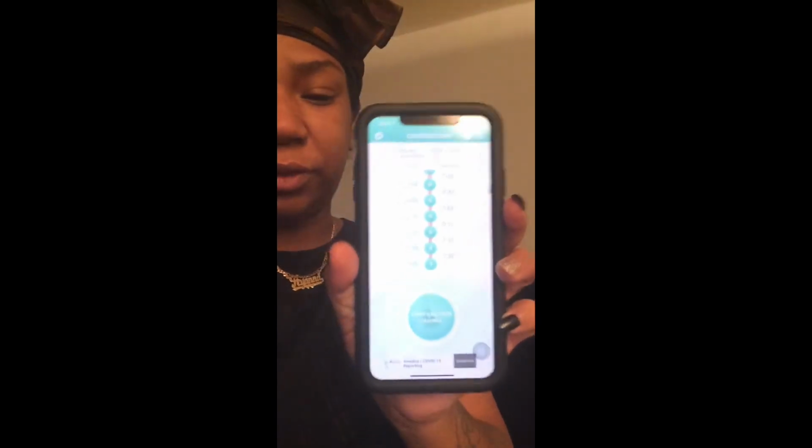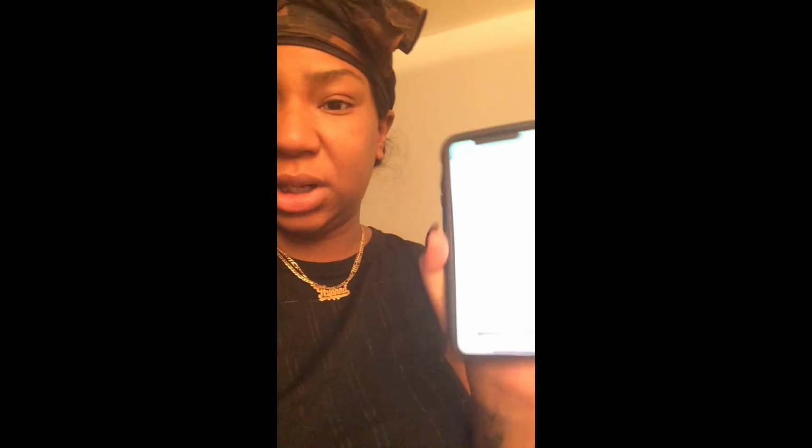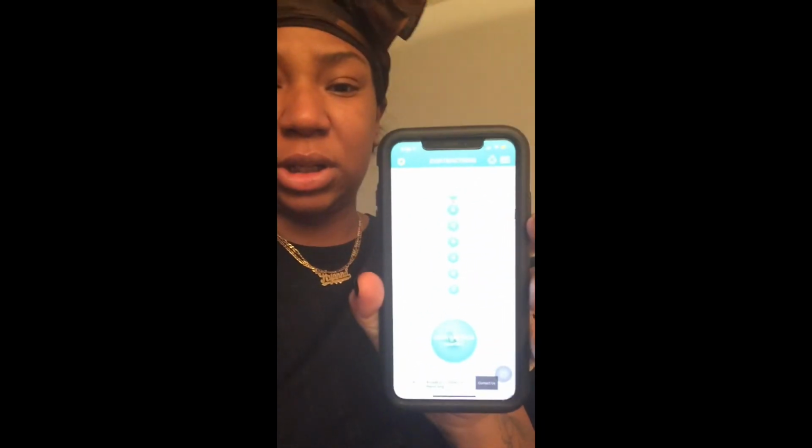So I woke up around 5-ish, like 5 going on 6, and I actually started having contractions. If you guys don't know, I recommend this app for first time moms. The app is called Contractions, and what you do is, every time you start getting a contraction or feeling pain, you press the button, and when it subsides, when it goes away, you press it again, and it just monitors the duration of your contractions and how often you're getting them.